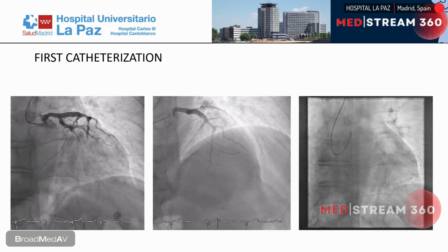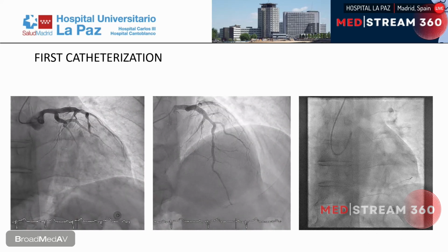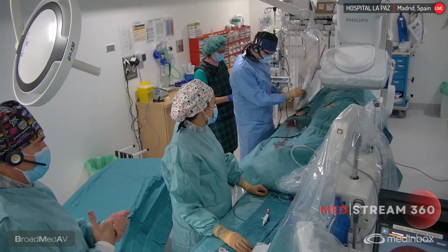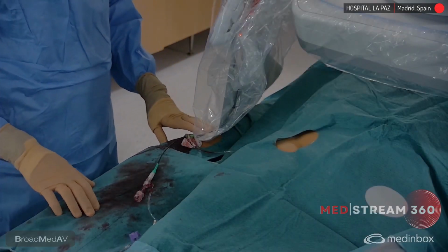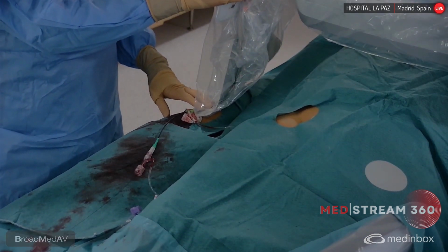At the moment, it was decided to stop the procedure, and today we will perform an OCT on the artery and see if the result can be optimized. I can show you the setup. That is a radial approach, 6 French, an EBU guiding catheter, and Santiago performed some angios before.